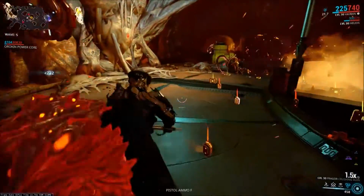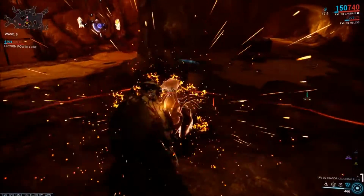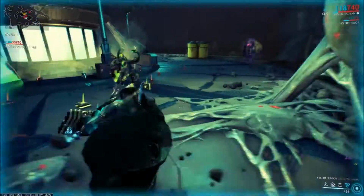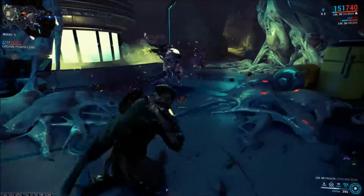You also have a trip laser, which basically creates a horizontal laser that will trip enemies. That's all it does. No damage, no status effects as far as I've seen.